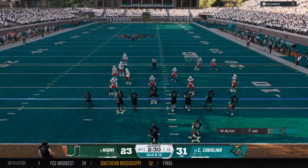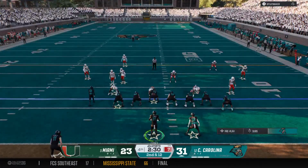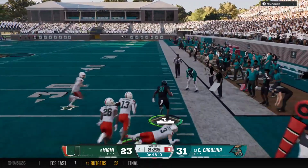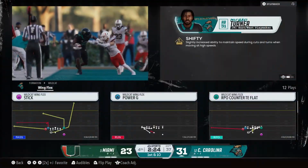They come to the line in the Wildcat formation. Defense got to be on alert here. And it's a direct snap. Look out, room to run here. Oh, and he heads out of bounds after a really nice gain there.